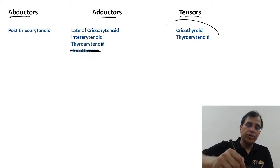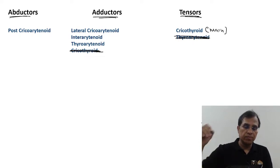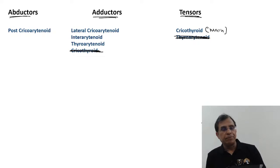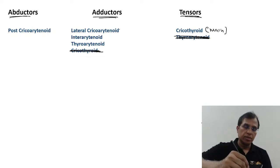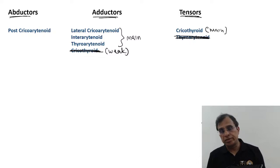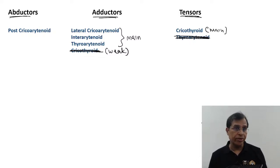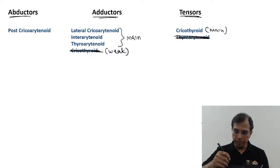And although we have 2 tensors, the main tension is by cricothyroid. This is a weak tensor, so I can remove this name. That means although we have 4 adductors, adduction is mainly done by 3 only. This is a weak adductor, so it's not useful as an adductor. Similarly, in the tension also, although there are 2 tensors, the main tensor is cricothyroid, but thyroarytenoid is a weak tensor.